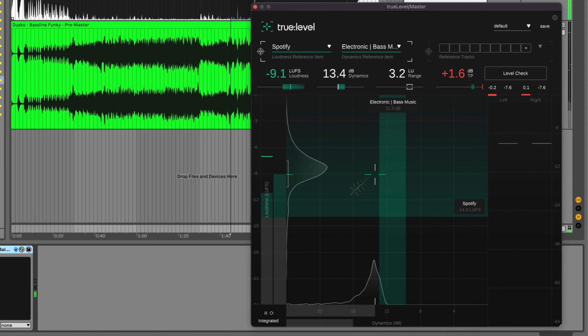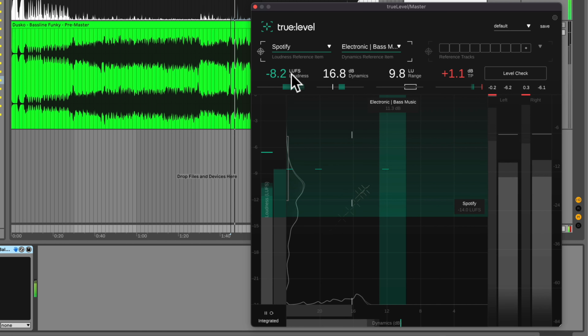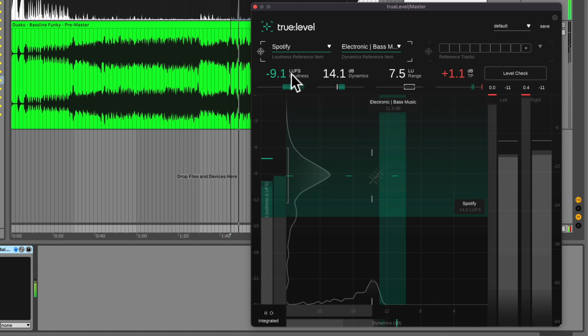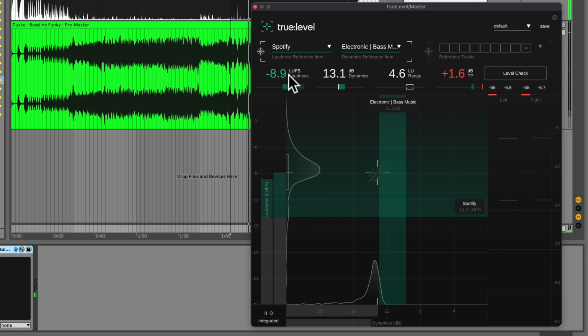So it's running an integrated LUFS calculation. You can see down here in the bottom left corner, you can switch to short-term or momentary, and you can pause or clear. This is useful. So I'm going to use, in this case, integrated. I'm going to clear it, and you'll watch this update live. Great. So it's showing you integrated loudness.